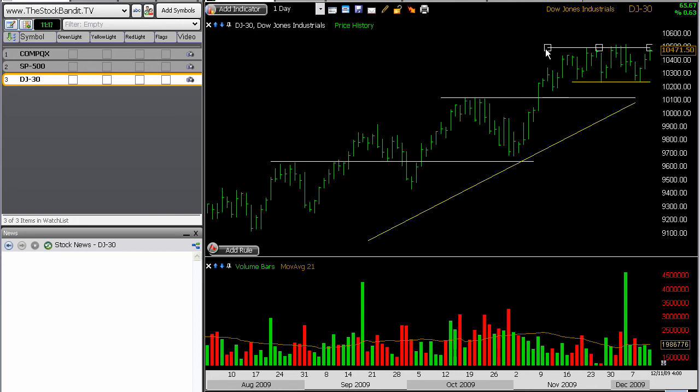Upper resistance is very well defined up here at the 10,500 area. We've poked through it a few times lately, but have yet to close above it. We need to see that take place. However, again, last week we rallied off this very short-term support where this yellow horizontal line is. That's the 10,230 area. We bounced on Wednesday, Thursday, and Friday. But take a look at the very quiet volume that came along with that bounce.